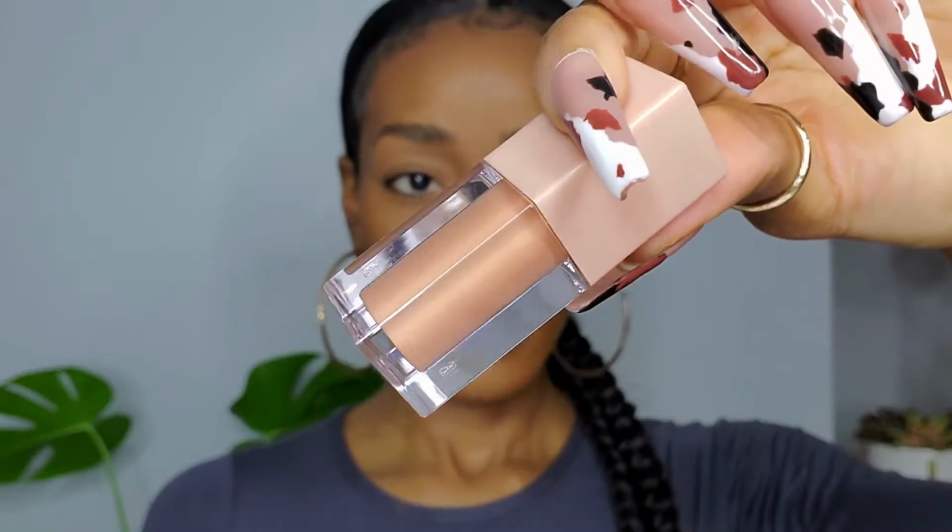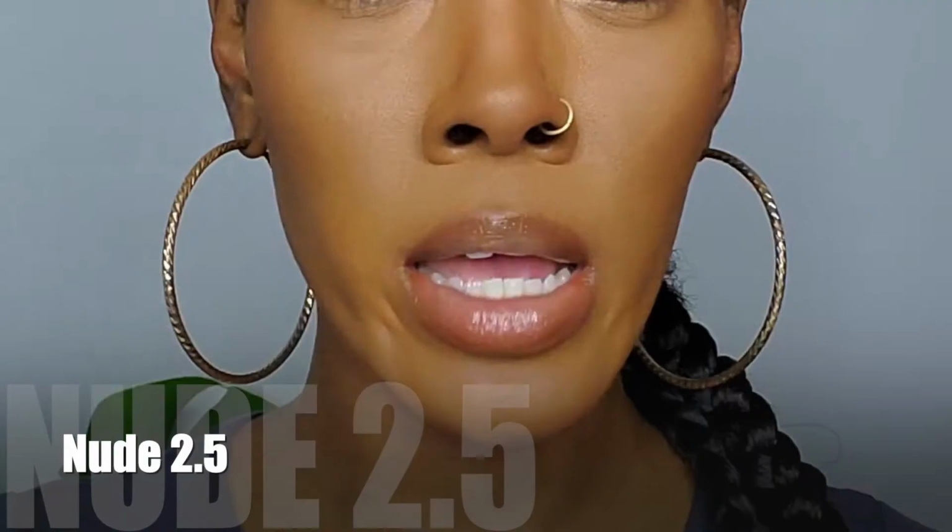All right, so the first one that I'm going to show you is going to be the Nude 2.5. If you guys are not familiar with Nude 2.5, I did review all of the nude lip glosses. I'll link it right up there in the cards. I already know that this one is one that I have to use with a lip liner or a nude lipstick under it because it is very, very pale. But once it's over a nude color, it is very pretty. So this is Nude 2.5.